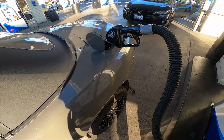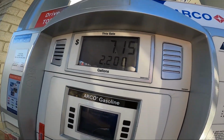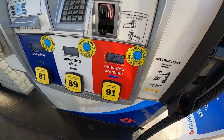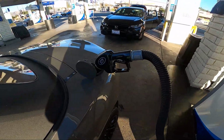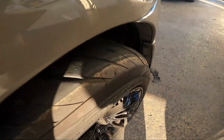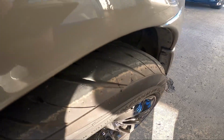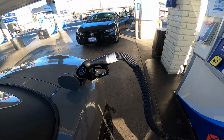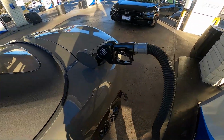Mazda Miata. We're putting 91, boys. Let's see. Man, the drag day had some fun with the tires. I don't know if you guys can see that, but oh well. I'll see you guys when I get inside.